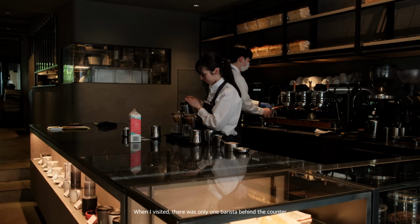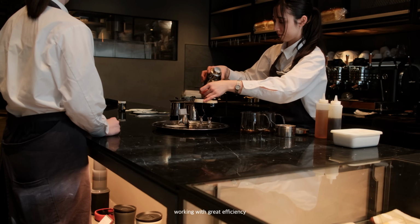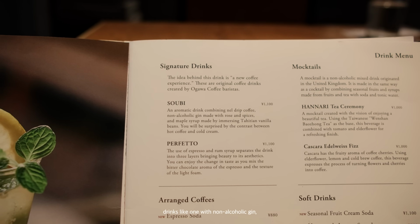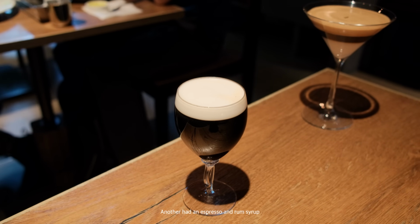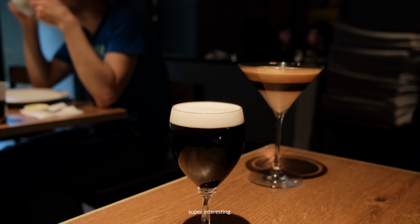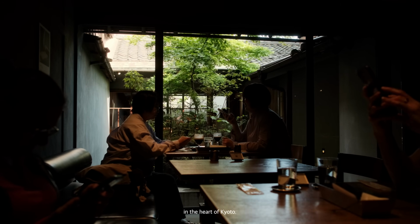When I visited, there was only one barista behind the counter, working with great efficiency. It was really satisfying to watch. I tried some of their signature coffee drinks, like one with non-alcoholic gin, rose, spice and maple syrup. Another had an espresso and rum syrup, separated into 3 layers, and both the flavors were super interesting. It's a great spot to stop by for a peaceful coffee break in the heart of Kyoto.